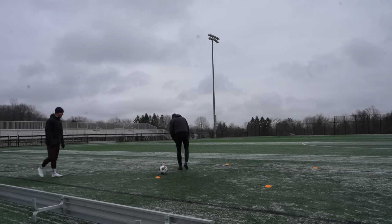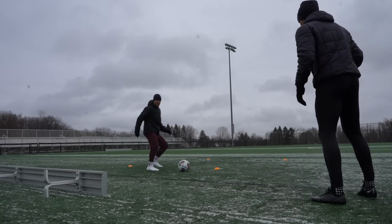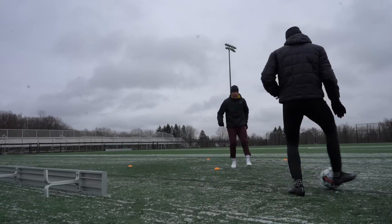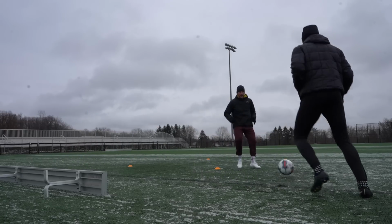Ooh. Lovely. Ooh. Yeah. How's those quads, eh? Yeah. Touch here. Tuck. Yes. Yes. The tuck. There we go. Yeah. The tuck, tuck. Yeah. Yes, son. Yes. Yeah.